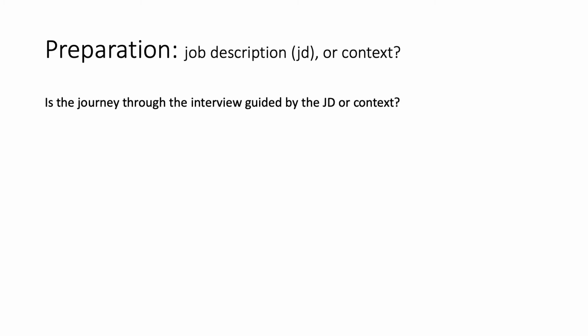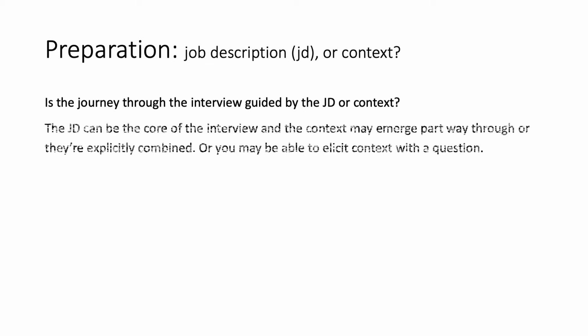So it's posing the question, is the journey through the interview guided by the job description or context, the real position that stands behind the JD? The JD can be the core of the interview, and the context may emerge partway through, or they're explicitly combined. Or you may be able to elicit context with a question.